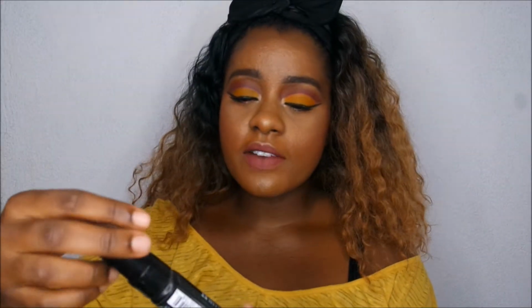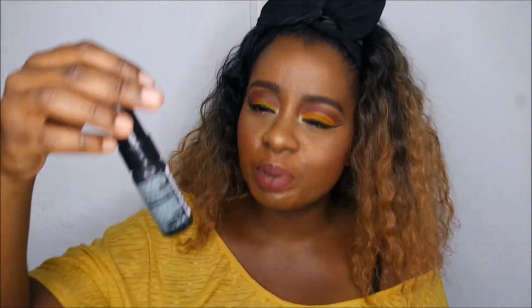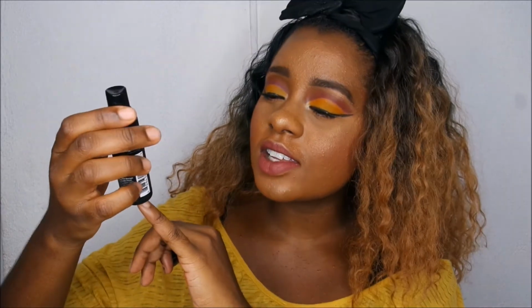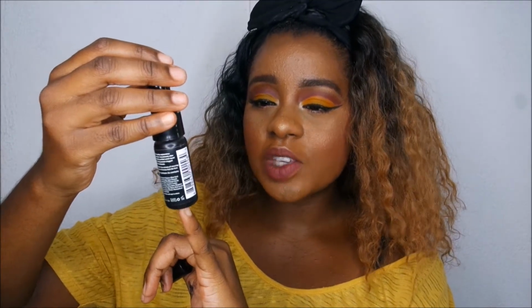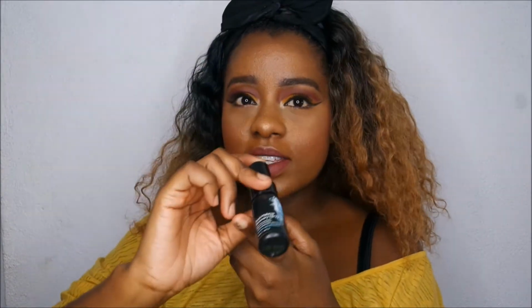The next product I have up is from Skindinavia as well. This is a post makeup recovery spray. I use this after I apply my makeup, and it helps to prevent pimples, breakouts, and anything like that. As it says, I don't know if you can see it, but it gently clears pores and helps prevent breakouts. And use immediately after removing makeup. So after you do your makeup wipe or you cleanse, you can just spray this.